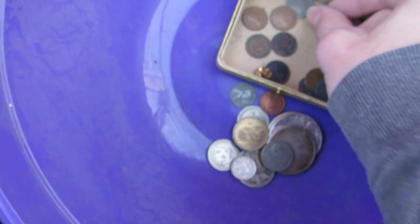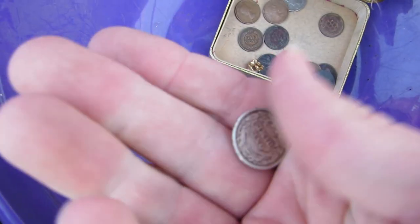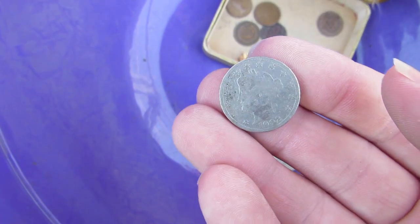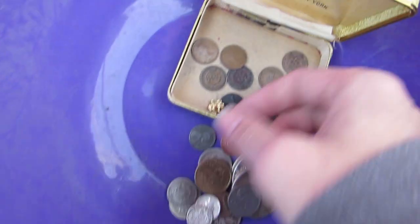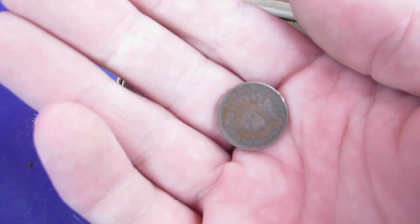Got another penny. We got a 1916 dime. Whoa. This is so exciting. Oh, this is crazy. I'm glad I came here today. My jackpot, found a treasure box. That's what I'm going to name this video: Treasure.